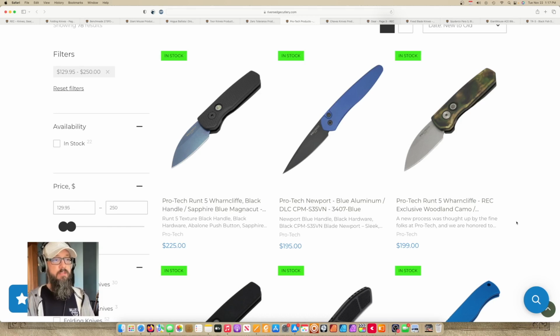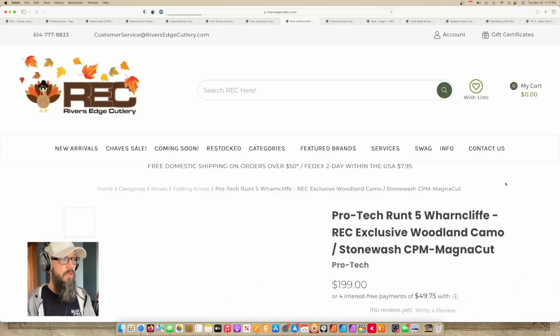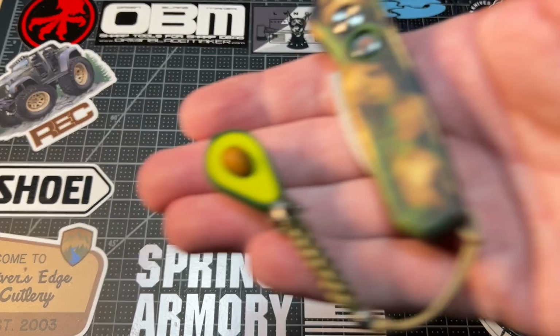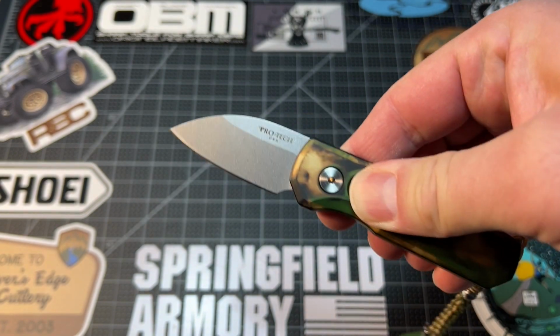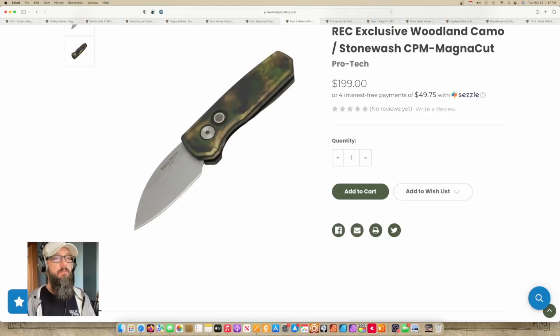River's Edge Cutlery has an exclusive deal with ProTech where they make this colorway in various knives. And right now, this one, the Runt 5 REC exclusive, is still available as of the day of filming this video. I have one and I love it. Magna Cut steel, awesome colorway, just really, really cool. ProTech rocks.